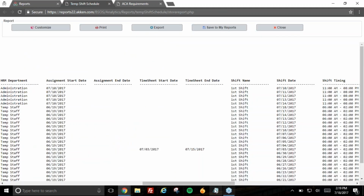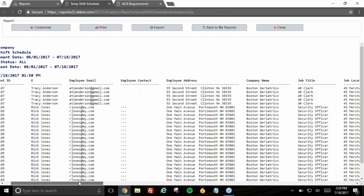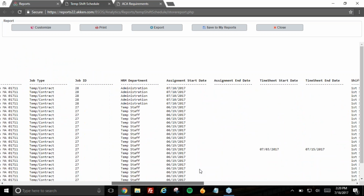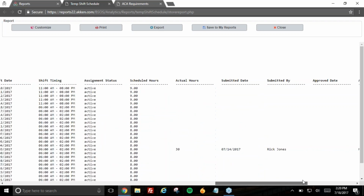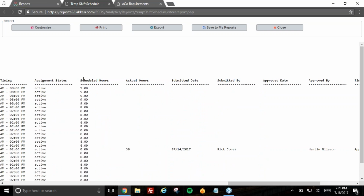And the resulting report is as follows. And the main point of this Temp Shift Schedule Report is this report cites all hours currently assigned to a given employee or company, and then it compares them to those hours that are actually worked. So this will help many of you ensure that you're billing the client companies correctly and making sure that the hours that were assigned were actually worked and you are ultimately billing them for the right amount of hours. So you'll see here scheduled hours versus actual hours.